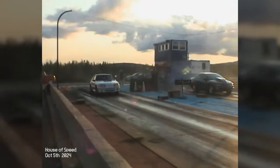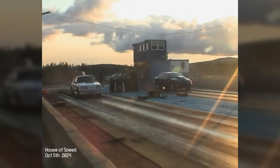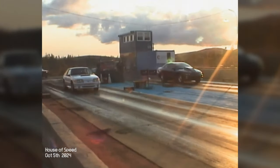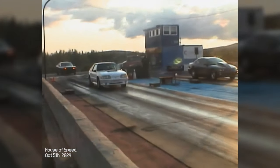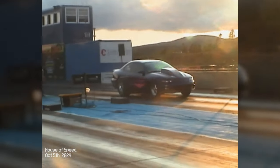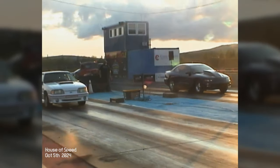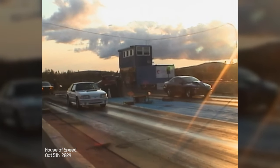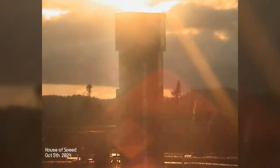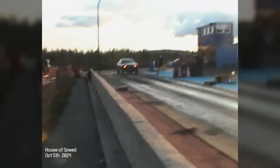Lane to 0302, Keith Walsh, 1987 Ford Mustang. Left lane to 2X00, Paul Power in his 1995 Dodge Avenger RT. 598 is the dial in on the left, 85 is the dial in on the right. Going over to Keith Walsh, reaction time 0.001.